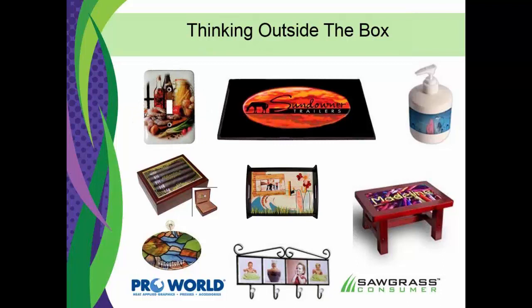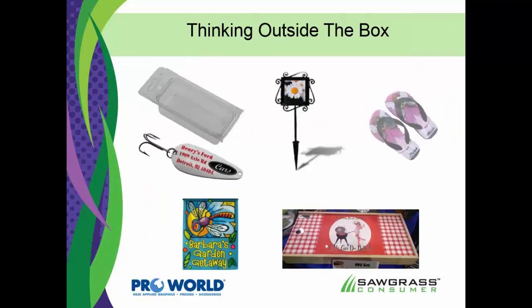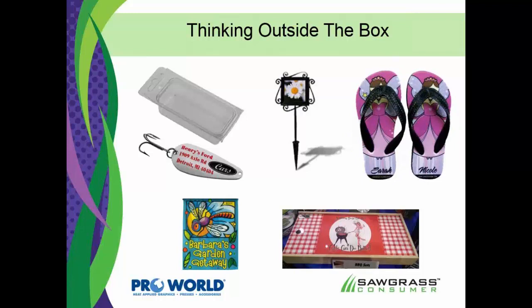Here are some more unique things, anything from floor mats to wall switch covers, etc. Again, I'm just running through these real quickly, just showing some of the things that I've been able to put together with sublimation over time. Fishing lures, flags, flip-flops. Flip-flops are very popular where I live. You can do a lot with flip-flops. A lot of cool things.